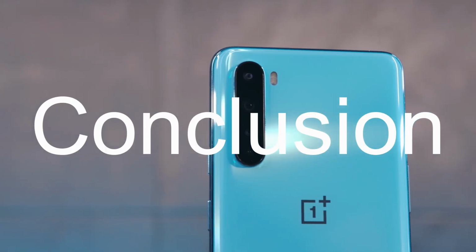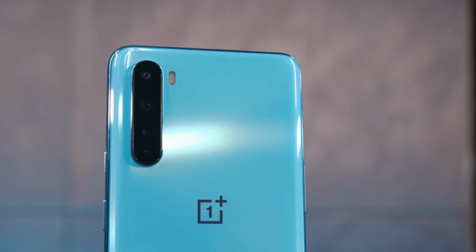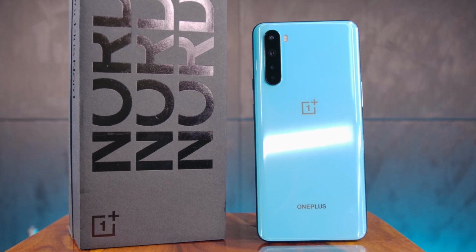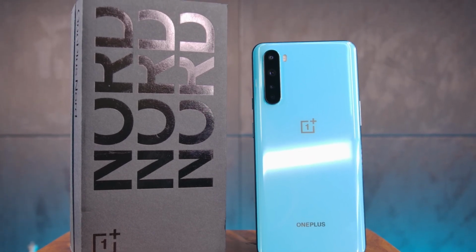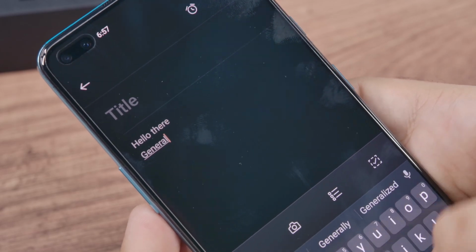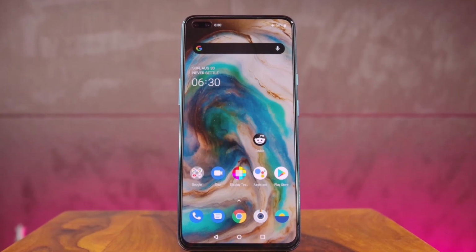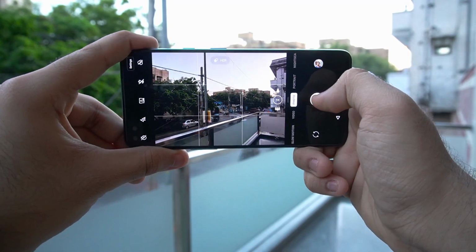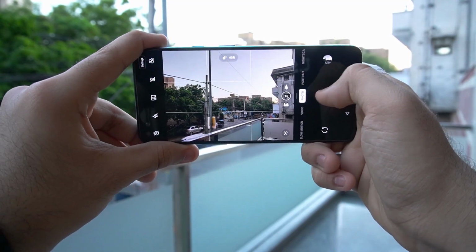In conclusion, why should anyone buy the OnePlus Nord? There are phones with better build quality, better hardware or better cameras available at around the same price point. So why the Nord? My answer to that would be the excellent software experience.